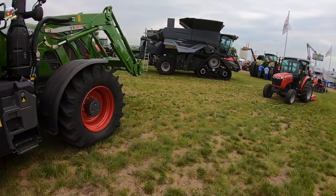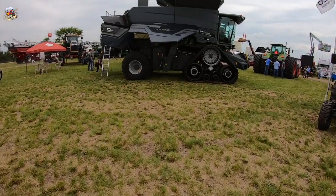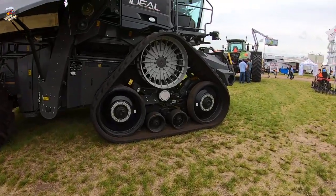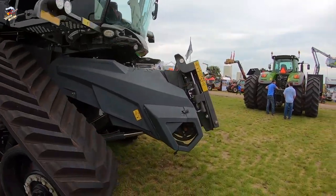And of course the Fendt Ideal Combine. I'm seeing more and more of these show up. See a lot of them on Interstate 74, Interstate 70. I don't know if these come across the ocean, go to Baltimore, whatnot, but I do see them on semi-trailers heading west. So I'm guessing they're starting to sell a couple of these, and maybe this fall we'll see some out running.